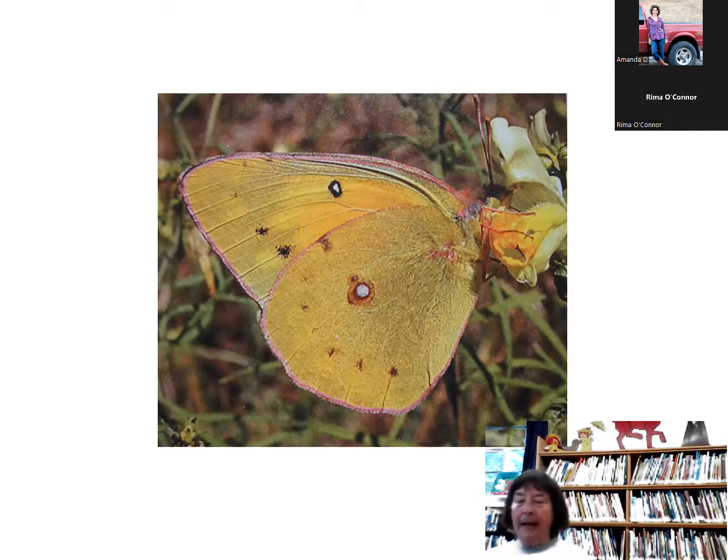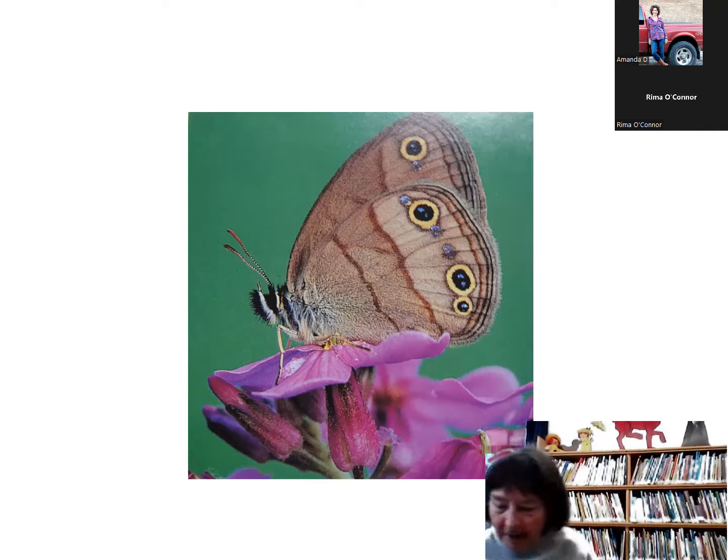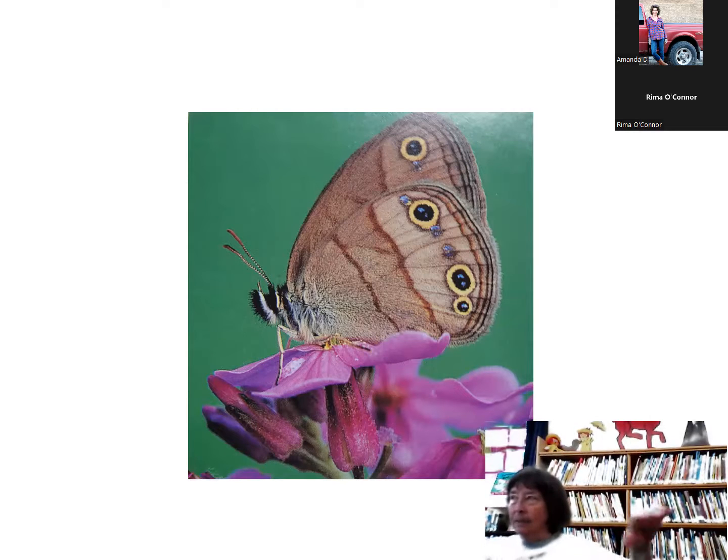So, okay, and the last one then is, and I only have a picture from the undersides with the 1, 2, 3, 4 dots on it. You can go. It's a wood nymph, and they're a butterfly that lives basically in the woods, at the edge of the woods. It'll come out into the garden, but it really likes to be kind of in the woods.